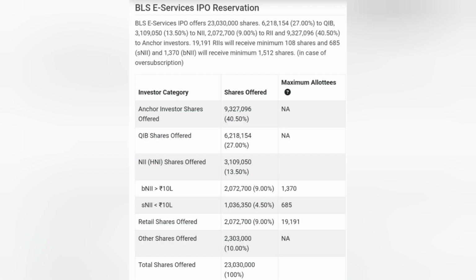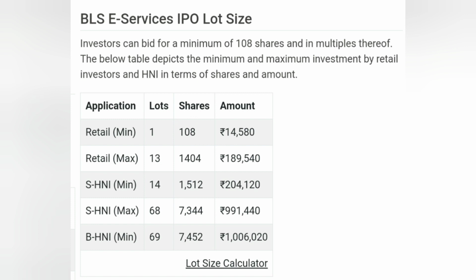If we look at IPO reservation, then 40.50% of this IPO is kept reserved for anchor investors, 27% for qualified institutional buyers, 13.50% for HNI players, 9% for retail investors, 10% for others. To buy single lot of this IPO of 108 shares, we will require 14,580 rupees.